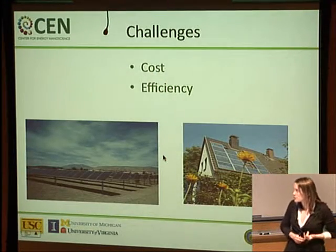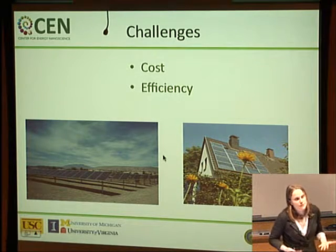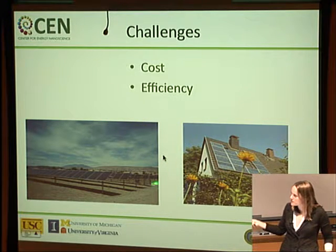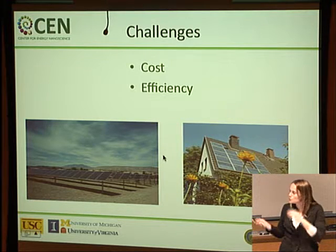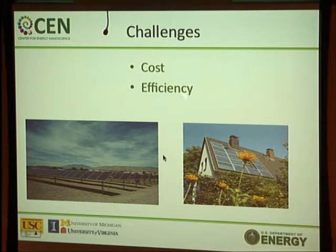And there are two major bottlenecks: cost and efficiency. These play out in different ways depending on what you're using solar energy for. This is a picture of a large-scale installation, a solar installation for utility scale, and here's residential. In both cases, you care about how much it costs to buy the panels and install them, and you also care about how efficient they are. If you're on the top of your house, for example, you want to make sure that you can supply the entire house just from the surface area of your roof. In that case, how much light each panel is producing per square foot becomes important as well.